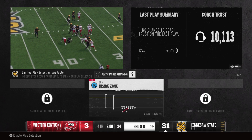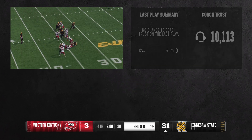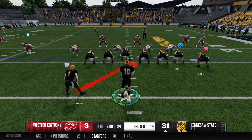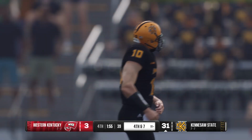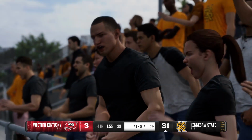We've reached a 2-minute warning, and this offense is that much closer to salting away a victory. Now facing a third and long. 2-9 Philly. To the ground with the bat. And sure tackling there to keep him from getting to the first down marker. And the defense is still fighting. They haven't quit.